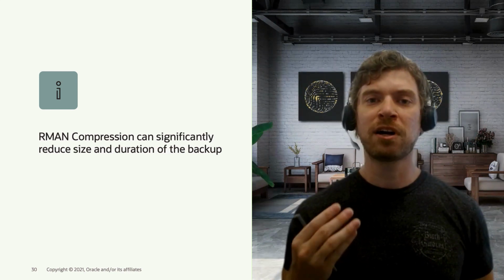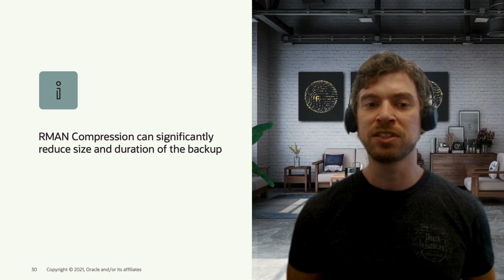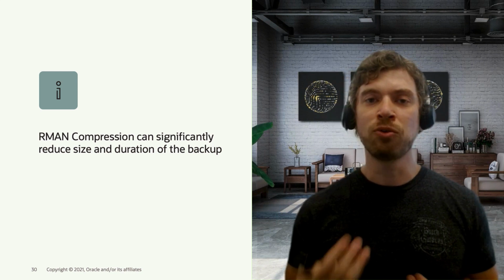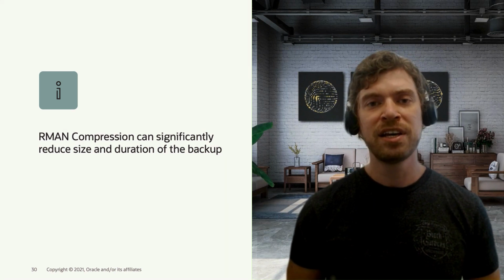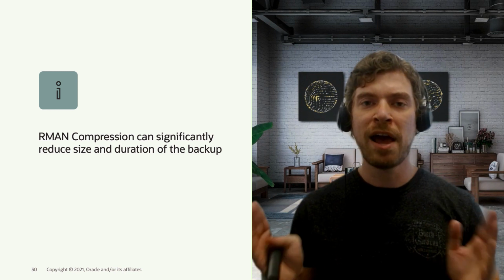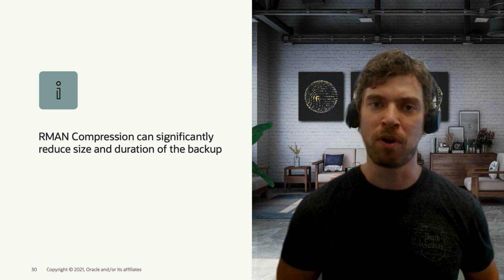Also, if you use RMAN compression, this can significantly reduce the duration and the size of the backups. The size, because you're going to compress them, and duration, because you will have much smaller backup sets. If you have I/O throttling in your tape driver or in your disk where you keep your backups, as you're writing less data to it, you're going to speed up the process.